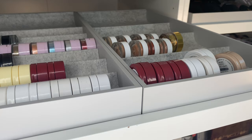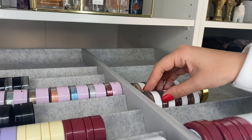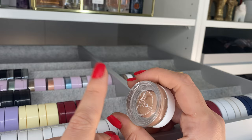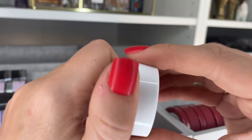I cannot cope. So moving back here, we have some Colourpop cream eyeshadows. This is the only product that I've tried from Colourpop that I've instantly not loved. I need to find a way to use them because I think I was using them the wrong way. I was using them as more of a cream eyeshadow, and I feel like they need to be used as more of a base, sort of like a MAC Paint Pot, because that's the vibe they give me. This is Agave Bloom, because look how stunning that is. I really want to love them.